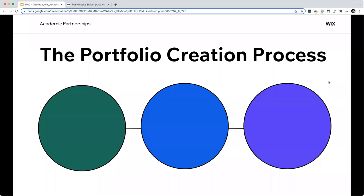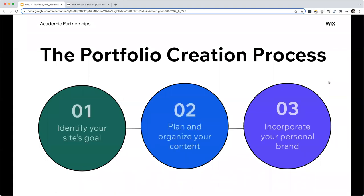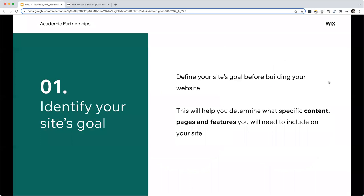Okay, so let's talk about that planning process. Before you even start building your website, you want to make sure that you follow a couple of steps just to help you stay focused. We're talking primarily about portfolios today. However, if you're creating a website for your business, this process can apply there as well. So this is universal. The first thing you want to do, of course, is to identify your site's goal. For most of us probably on this call, our goal will be to build a professional home for our work. However, for others, you might be looking to sell products online, maybe launch a blog or a podcast. No matter what you're looking to achieve, it's important to have that goal in mind because this will determine what content, pages, and features you'll want to include on your site.